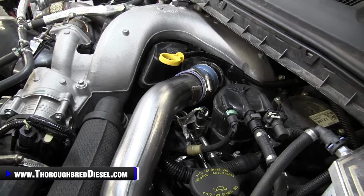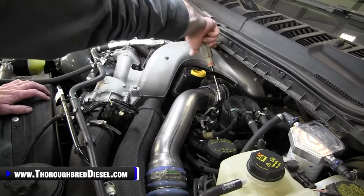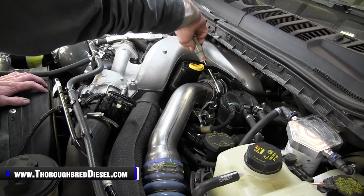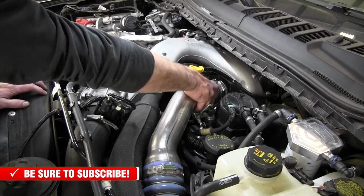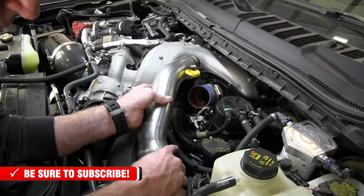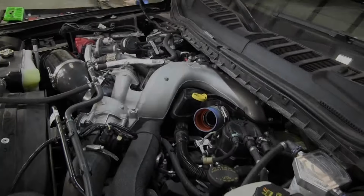For you all at home, it might be easier for you to just go ahead and separate the pipe from the boot that's at the turbo. That's what we're going to do, 7 metric here. We're just going to loosen everything up. We're going to go ahead and take the pipe out, leave the clamp, leave the boot on the charger, and we're going to show you how to remove that boot.